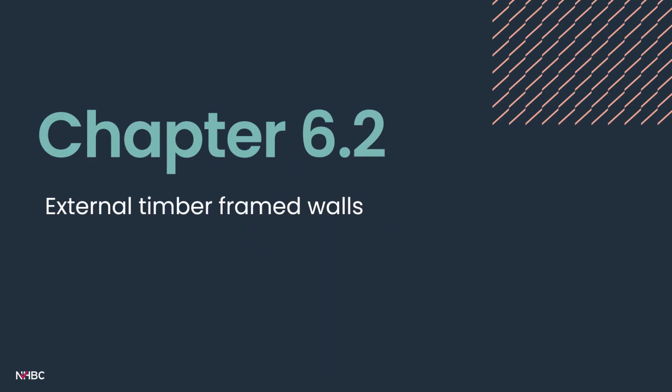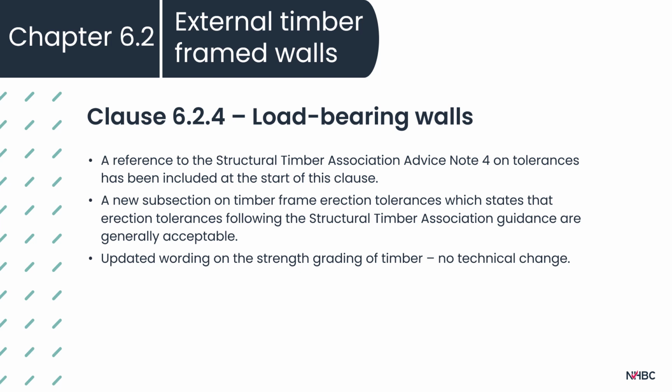Chapter 6.2, External Timber Frame Walls. The Structural Timber Association STA Advice Note 4 on Timber Frame Erection Tolerances has been referenced at the start of this clause. This ties in with a new subsection on Timber Frame Erection Tolerances. Erection tolerances following the STA guidance are generally acceptable.